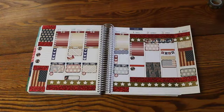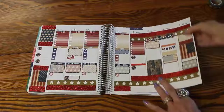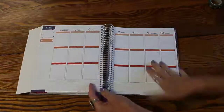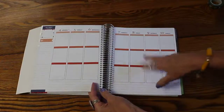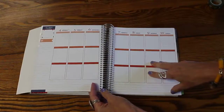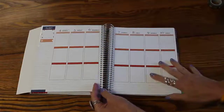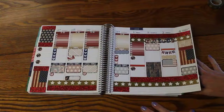Got to get after the water already. Okay, so our 4th of July holiday is actually on a Monday, and it's actually into the next week. I didn't want to include Monday in next week's layout. I wanted to include it in this week's layout.